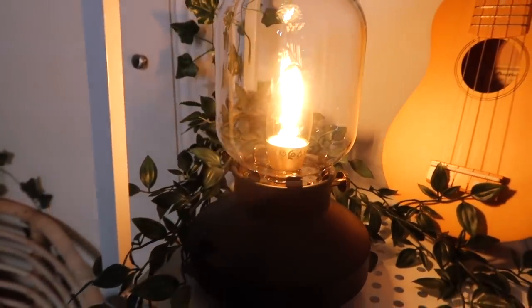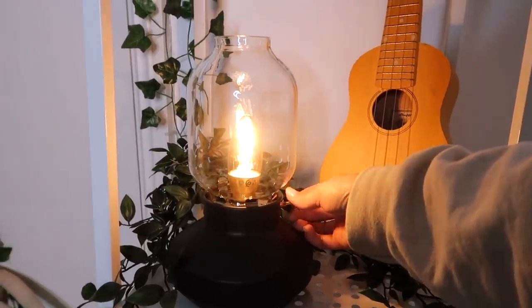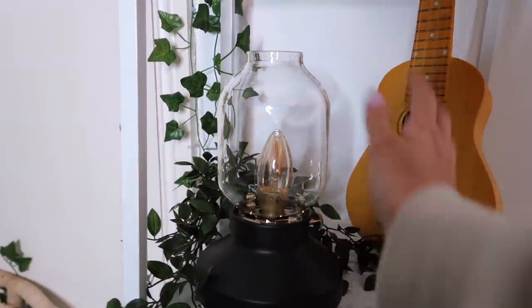Isn't that just the cutest thing ever? I'm so in love with this. That is so adorable. I can change the light on it as well. Oh my god, this is actually perfect.